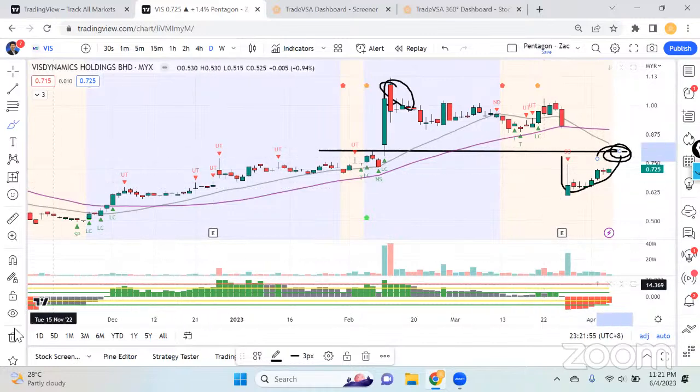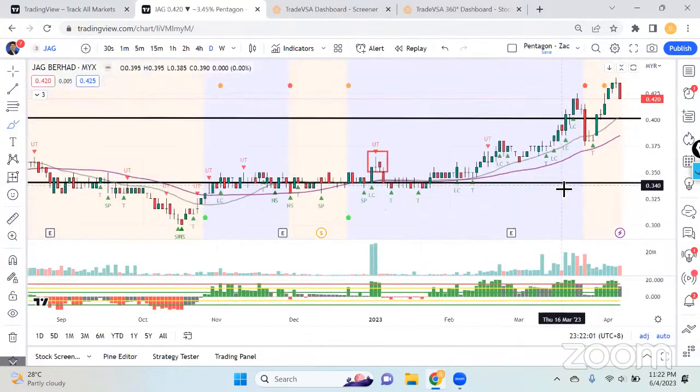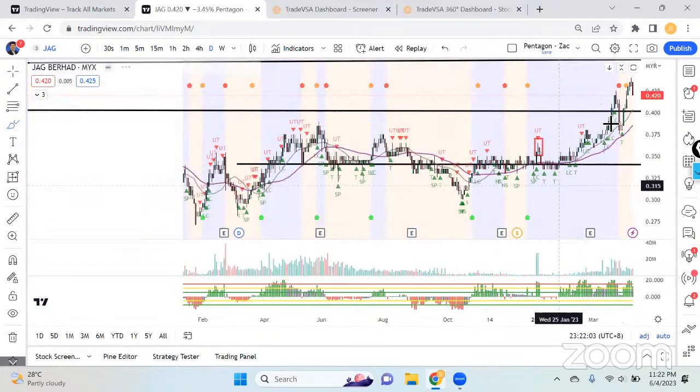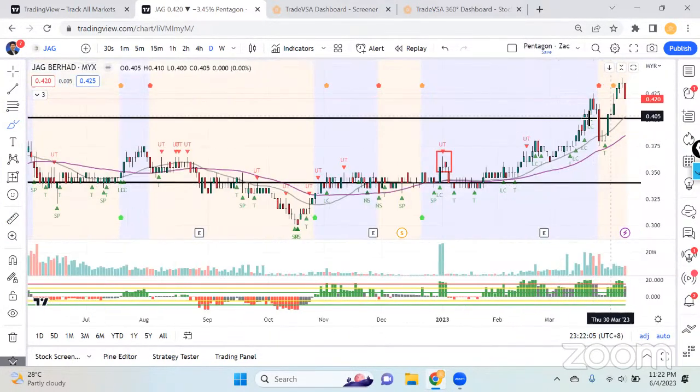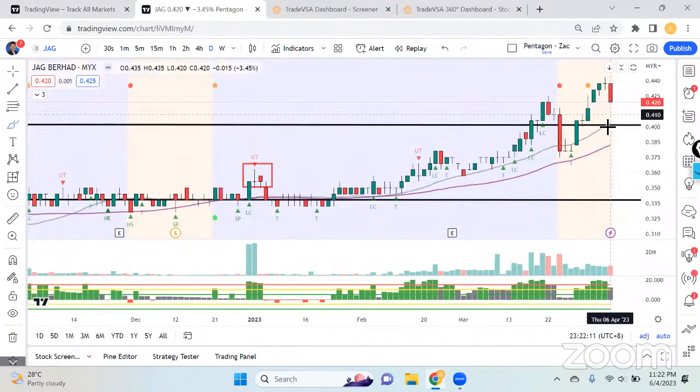Okay, let's continue. Look into JAG and CAB. I think CAB still has momentum. JAG actually broke through this resistance already, and now it looks like it's heading to make a pullback.